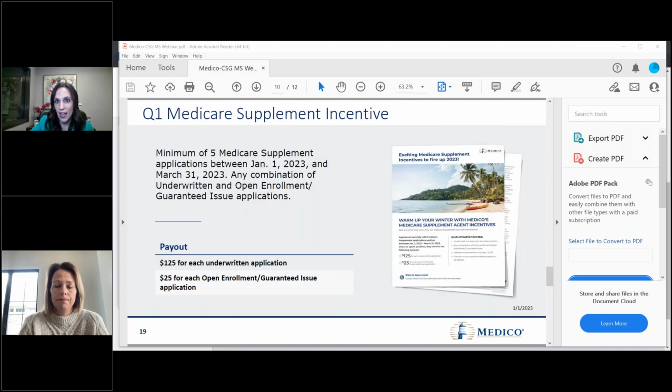Awesome. I did pull up Kelly's presentation here because we had some questions on the availability. So I pulled up that state availability map, but why don't you talk about the exciting incentives? I know we're right up on time here, but I want to give you an opportunity. There are some amazing incentive programs that you currently have going on right now for agents.